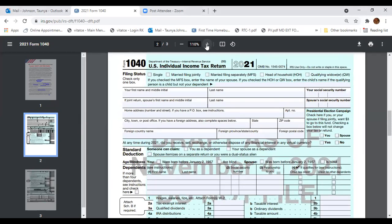Okay. All right. As you can see here, this is the draft form of the 2021. You see it's across the top of the filing statuses. We talked about those. So you'll be able to indicate, make sure that you're going to look for that. You're going to look at the intake form, and you're also going to talk to the taxpayer. So you'll know which one of these you're going to check. You're going to, of course, fill the information out here.